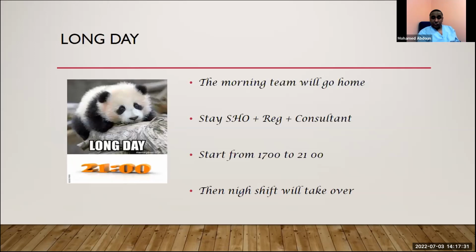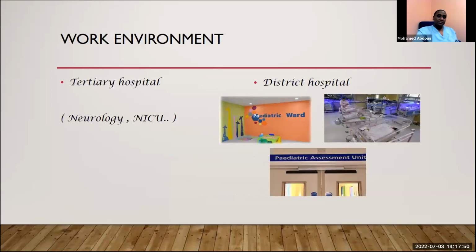Most of the morning shift, we go home. I'll leave one SHO, registrar and the consultant to continue care of the patients on a long day. And what is the meaning of the long day? You continue from 4 p.m. or 5 p.m. up to 9 p.m. before handover to the night shift. So this is a long day.